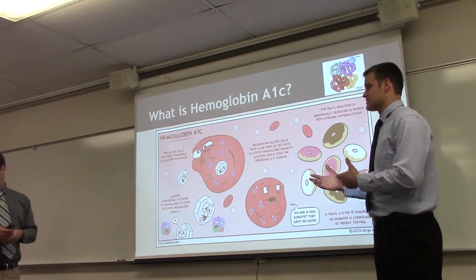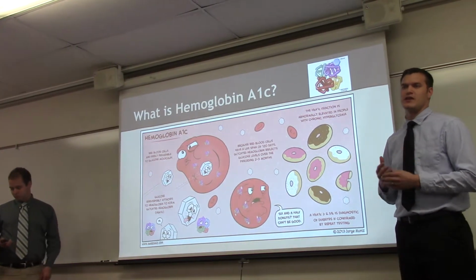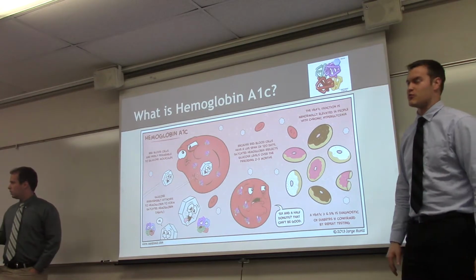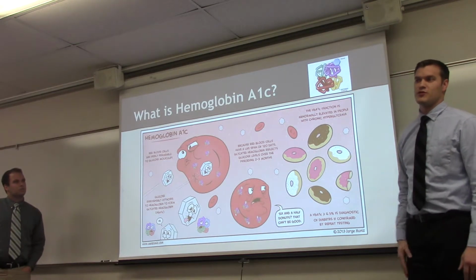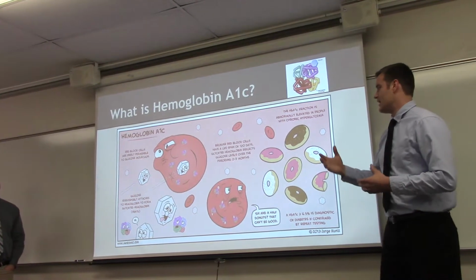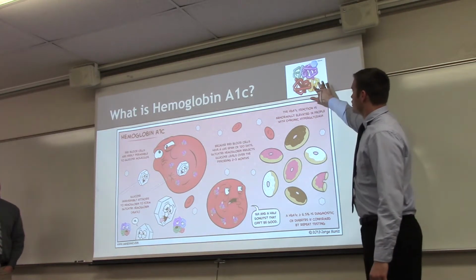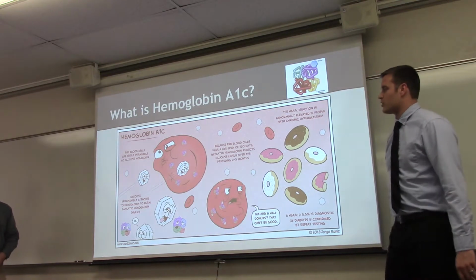since there's not enough insulin or our cells don't respond to the insulin the way they should, diabetes tends to create a chronic high blood sugar, which means you have a lot of glucose in your blood. We also have hemoglobin in our blood, which most of you probably know is what helps carry oxygen, and it is carried in the red blood cells. Hemoglobin can become bound to glucose, and that's what this is showing right now: a hemoglobin molecule bound to a glucose molecule.